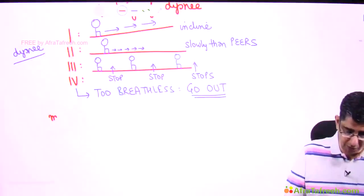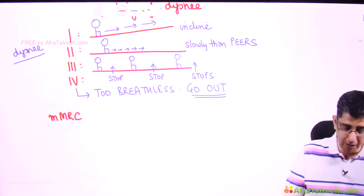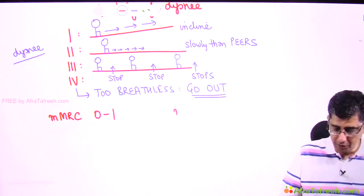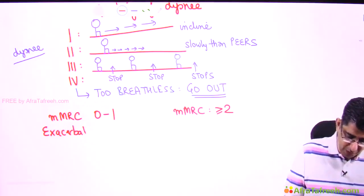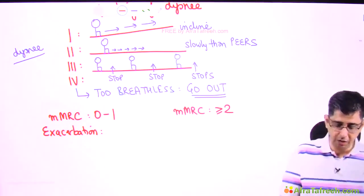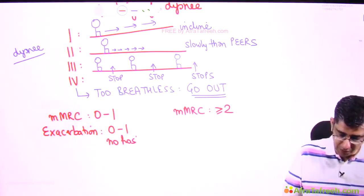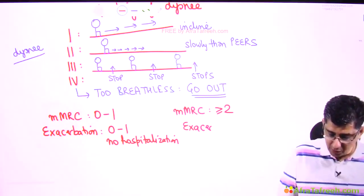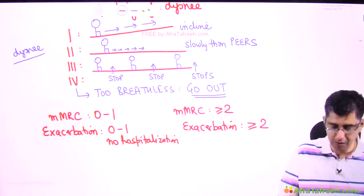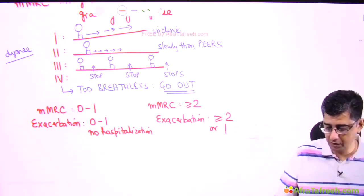Let me say I have a patient in whom the MMRC dyspnea index is between 0 and 1. There is another patient in whom the MMRC dyspnea index is at least 2 or greater. Then I would say that this patient has more severe symptoms. Then I'll take into consideration exacerbations. Say 0 to 1 exacerbation in the previous 6 months to 1 year, and no hospitalization. I would say this is a low risk patient because there was no hospitalization. In contrast, if the patient has at least 2 exacerbations of COPD in the last 6 months to 1 year, or has been hospitalized once in the last 1 year, then I'll definitely say the patient is a high risk patient.